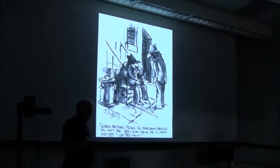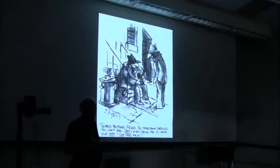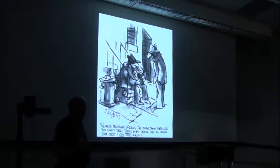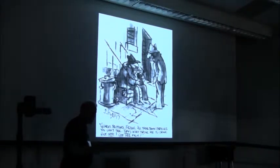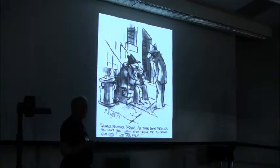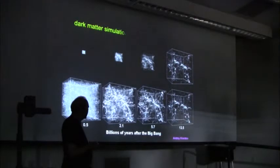So the drawing on the stoop says quarks, neutrinos, mesons, all those damn particles you can't see. That's what drove me to drink. But now I can see them. And you too will see the dark matter because I'm just about to show a bunch of simulations starting right now. And so all the simulations are just going to show dark matter. What's bright is not stars or light, it's just dark matter.